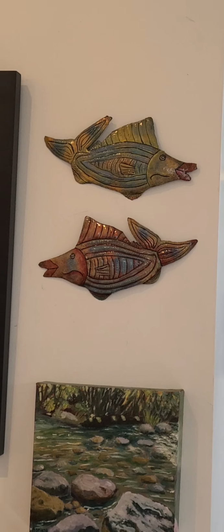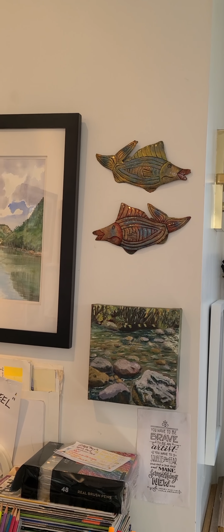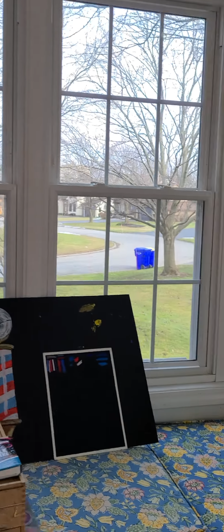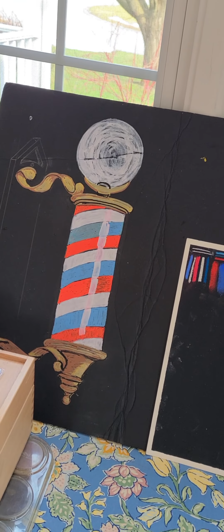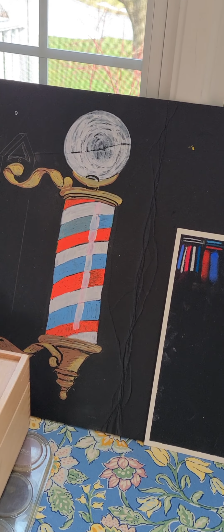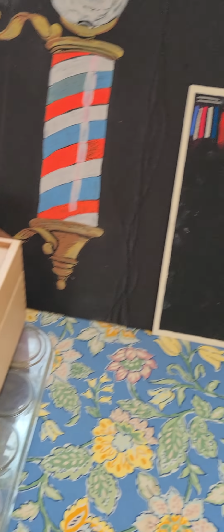Those two pieces are from Haiti, when I went to Haiti in 2009. And right now I'm working on a barber shop. I've got to do a chalkboard, but I used chalk ink, like ink chalk pens, and they didn't have enough ink in them to go. So I'm going back to chalk instead.